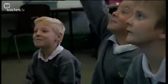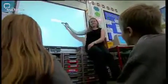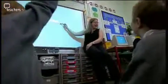It also helps, what she's doing is she's helping them with their reading strategies. So she's just showing them the beginning of the word, so they're sounding out the beginning of the word and working through the words like that. And it means that these children can be successful in the activity. They wouldn't be successful sitting on their own doing this, probably.